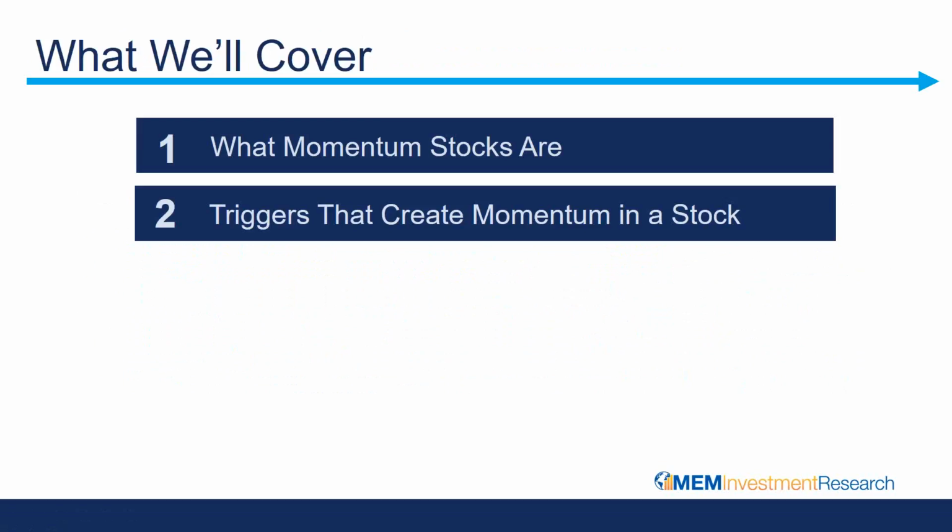A stock will oftentimes just be moving along with the markets, or in some cases underperforming the markets, and then suddenly the stock picks up. So we'll review these triggers. I've identified 5 of them, and we'll go over each one.